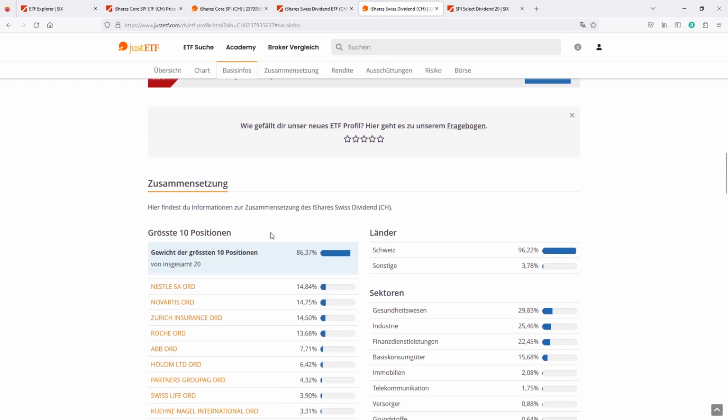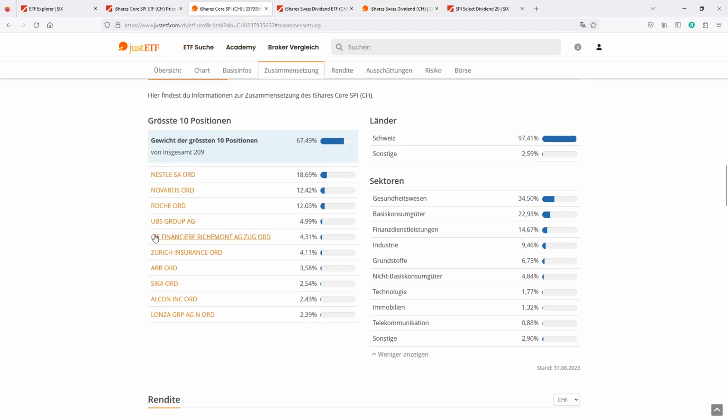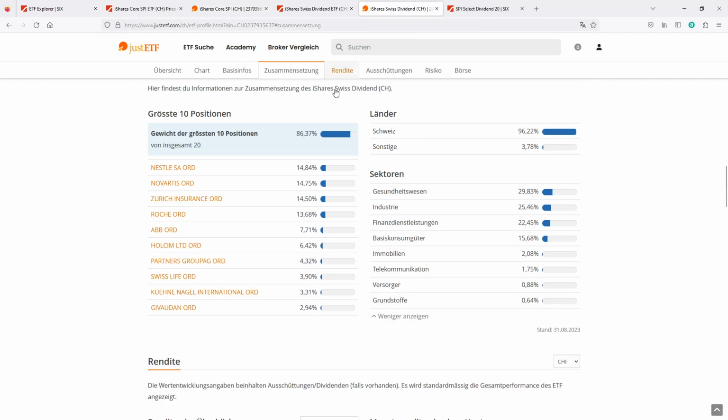And then you can see the components, the first 10. So actually, it's more or less the same: Nestlé, Novartis, Zurich, Roche. UBS isn't in it. So in this one, you could see UBS, but UBS doesn't give its dividends in Swiss francs, but in dollars, so I think that's why they don't have it in here. But for the rest, it's really good diversification that you have. You invest in the best 20 stocks of the Swiss stock market that have a high dividend return.